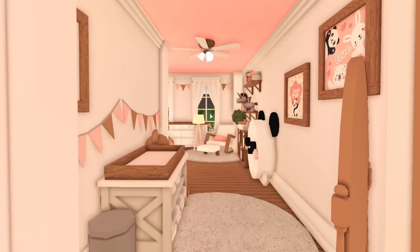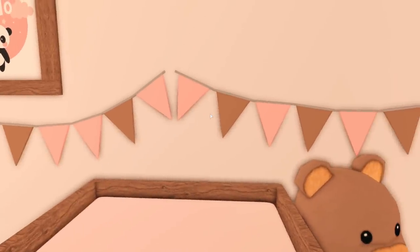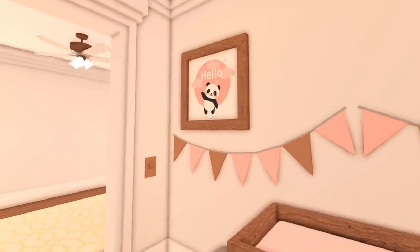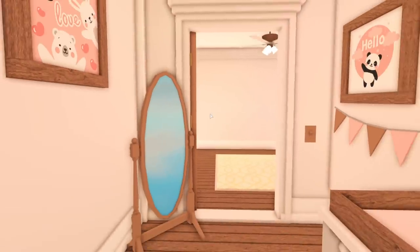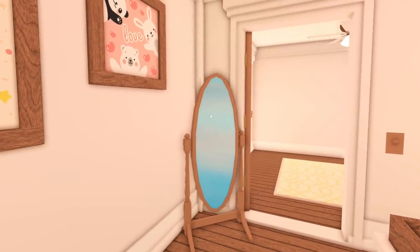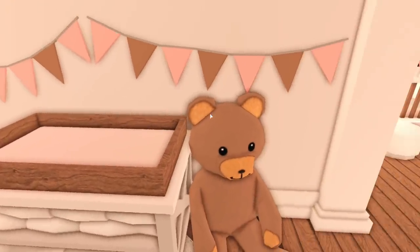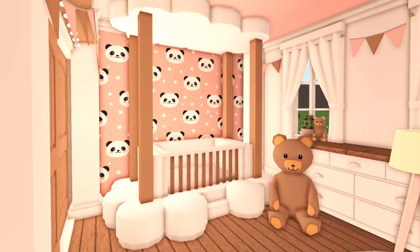Leah is now in Livy's bedroom. But when you first walk in, we have this little hallway and we have her changing table with a bunch of diapers. Over here, we have a welcoming painting of a panda saying hello. Then there's a mirror. I believe this mirror used to be in Leah's room. Two more paintings over here. We have a teddy bear, another teddy bear, and I am obsessed with her new crib.